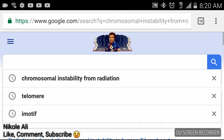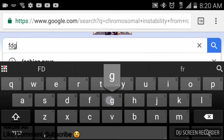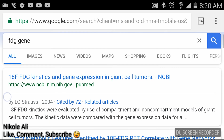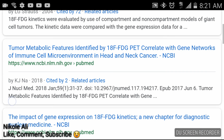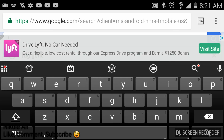Oops. I keep getting this little ad here. I'm going to just make up letters and see if a gene pops up. FDG gene, just to see. And here you go. I just made it up. FDG, 18F-FDG kinetics and gene expression in giant cell tumors. I don't know what that means, but I would be very inclined to look it up. Now I see it's about immune cell microenvironment in head and neck cancer. FDG. Didn't know that before just now.